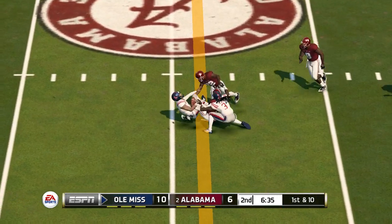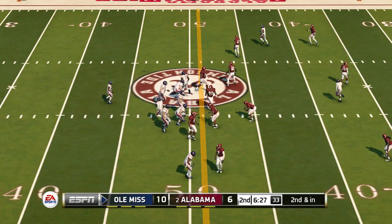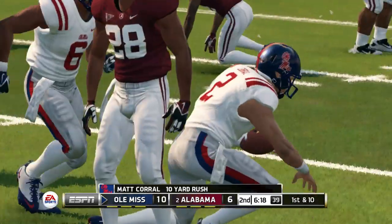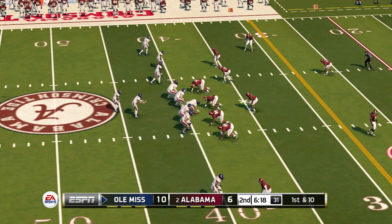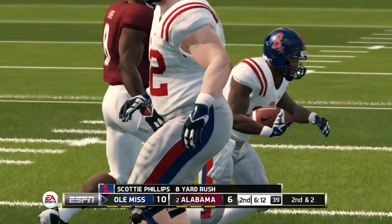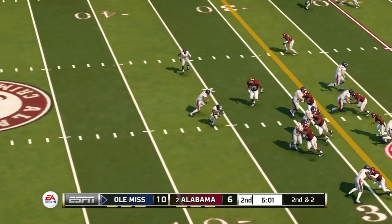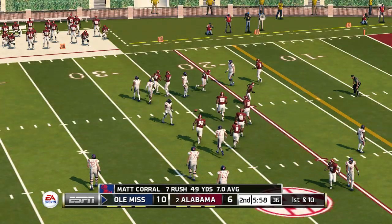Scrambling around. Gains his way to the 39-yard line. Gain of 11 yards. That makes it first and 10. Makes it to the 31. Gain of 11. That makes it second and 2. Taken down as he works the left for a nice gain. Gain of 7 yards. First down.